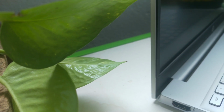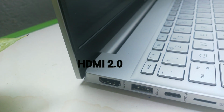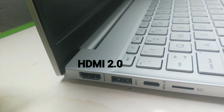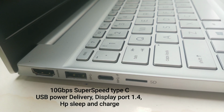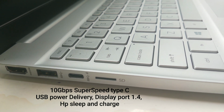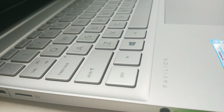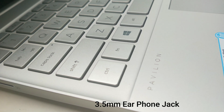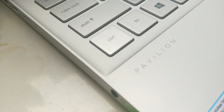Talking about the ports, on the left side we have 5 ports. The first is HDMI 2.0 version port. Second is 5 Gbps SuperSpeed Type A USB port. The third is 10 Gbps SuperSpeed Type C port. The fourth is micro SD card reader. The fifth is 3.5 mm earphone jack supporting both audio and microphone.